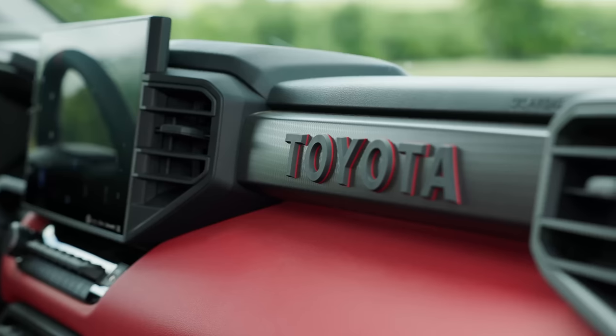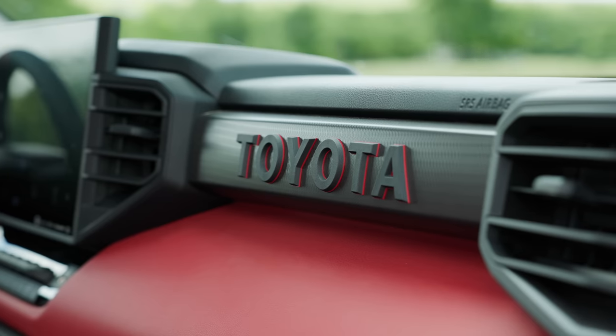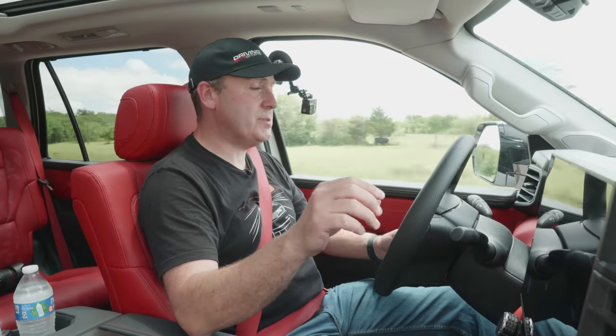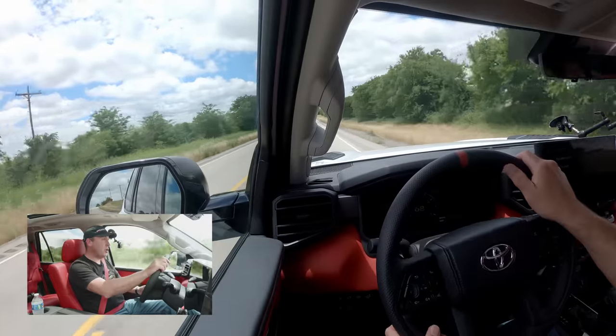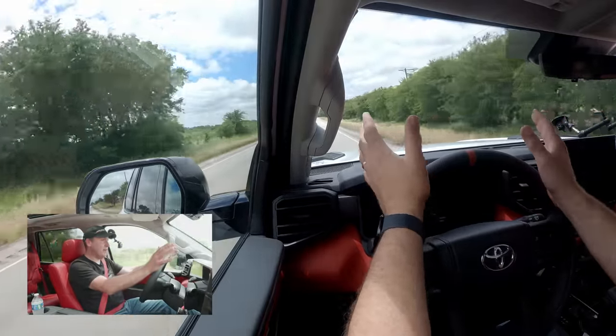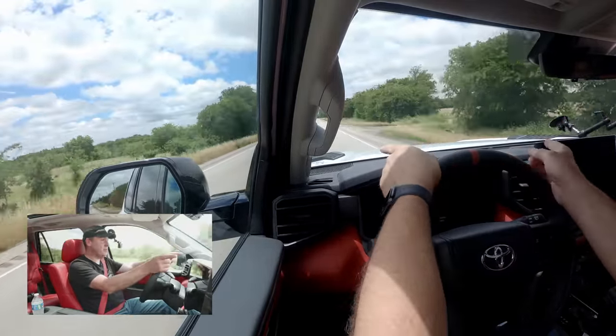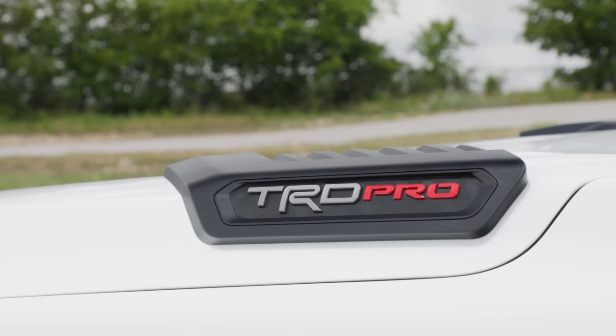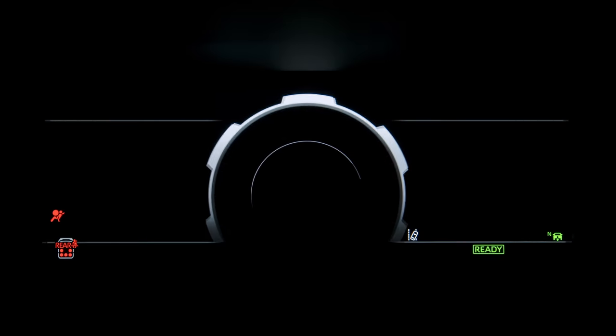Let's see. Interior cabin, don't love the big Toyota on the dashboard. I do love this huge 14-inch display. The view lines are pretty good, although the hood does take up a sizable chunk of my visible area, especially those TRD Pro little fake vents that they put on the hood. They definitely are very bold.